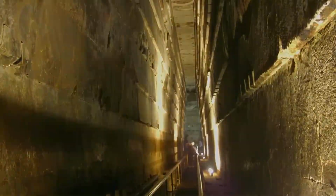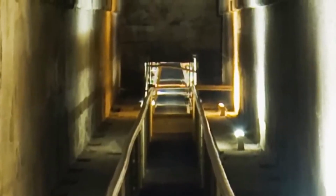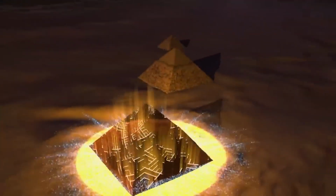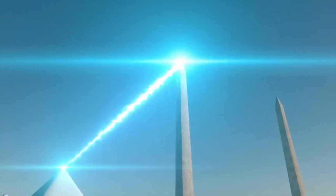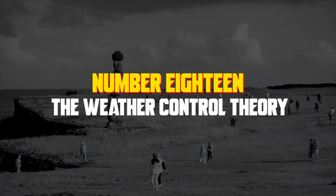Or in other words, these crystals seem to generate power every time we go near it. And this brings me to my next question. Could these crystals have been a limitless source of energy for this ancient city or alien base? Number 18, the weather control theory.